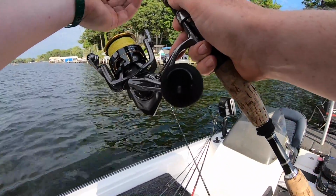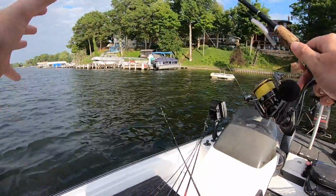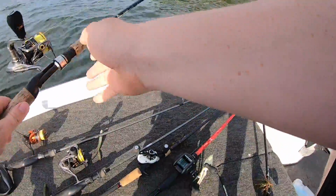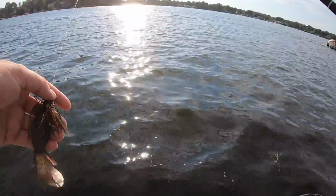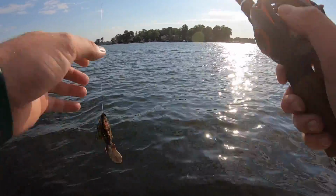This lake has been fishing really, really bad. So if we can get a limit, and especially with those fish that we got in the live well right now, we're going to have a chance at taking this dub. We need to get two more bites, and we're going to have a very good chance at winning this tournament, guys.